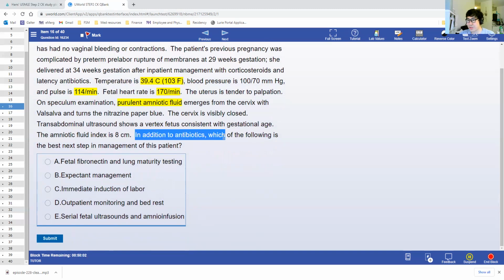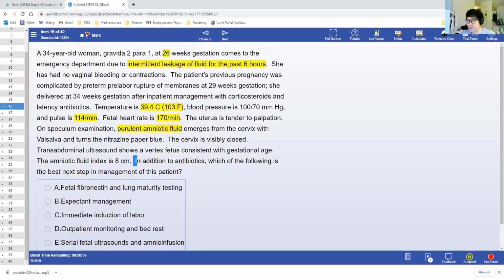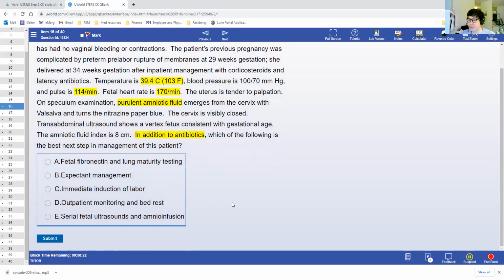Yeah, so she definitely needs immediate antibiotics. And even though this will be a preterm birth at only 26 weeks, when there is chorio, you have only two options. You pretty much have to deliver immediately. You would immediately induce labor. Maybe give some corticosteroids during that process, but it's not going to help much.